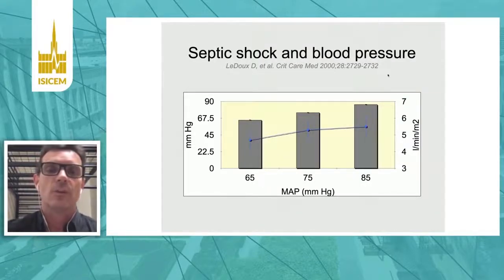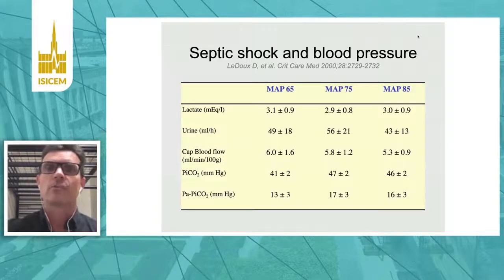So this study, which is a small but quite important study 20 years ago now, showed that in septic shock, if you increase the blood pressure, the MAP, from 65 with noradrenaline to 75 and then to 85, not much happened really. The lactate level doesn't come down at all. The urine output doesn't really go up. If anything, markers of microcirculation and markers of gastrointestinal perfusion perhaps worsened a little bit with higher blood pressures.